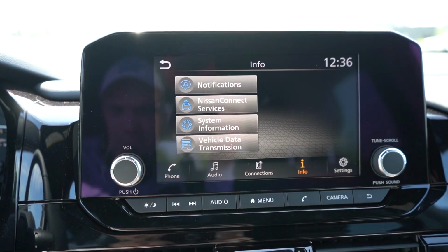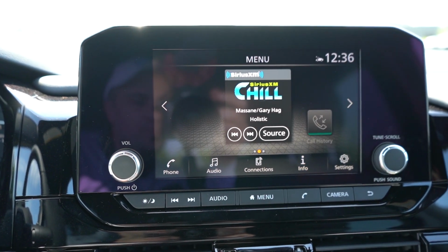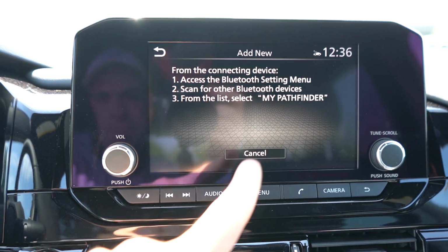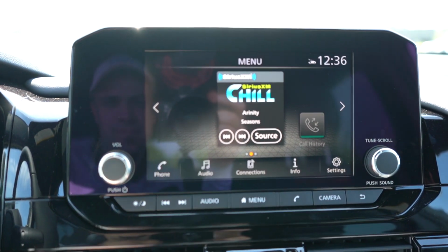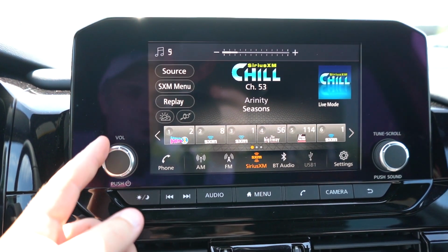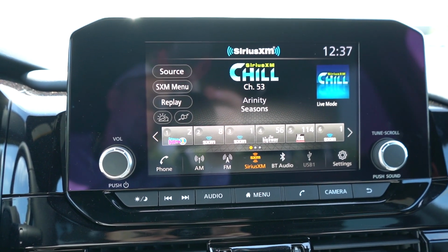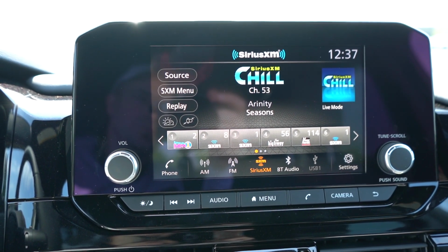You're going to find an 8-inch color touchscreen display for the S, SV, and Rock Creek trims, then a 9-inch color touchscreen display for the SL and Platinum trims. Either way, you get Bluetooth and audio streaming, Android Auto, Apple CarPlay, but with the 9-inch screen, you get wireless Apple CarPlay. Not wireless Android Auto, just wireless Apple CarPlay. So if you got an iPhone, you're set with that one.